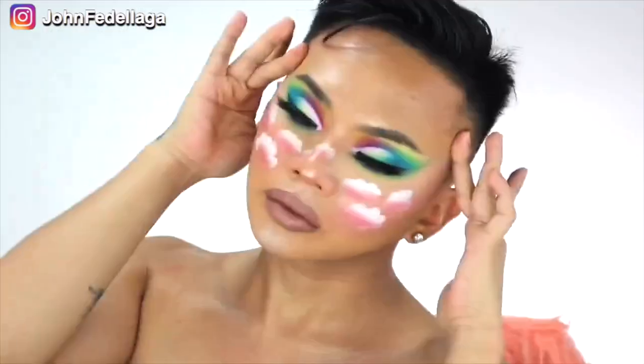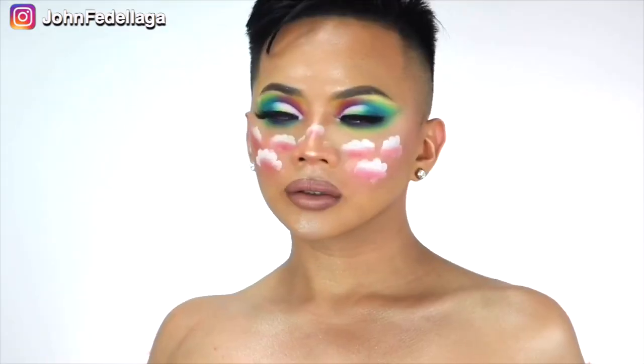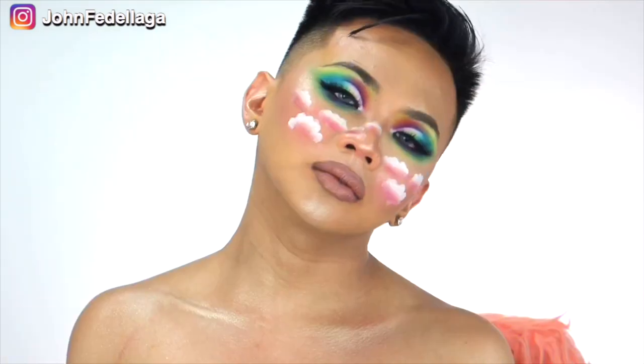There you go, mga Beks. Ayan, nabetan nyo ba ang ating pakineme for today? O, ang tawag ito, rainbow with aesthetic clouds? Hindi ko alam kung anong dapat tawagin sa look na to, pero I did it. You guys know how I love colors. Kaya ngayon, pinagsama-sama ko rin at na-inspired kasi ako sa palette na to.